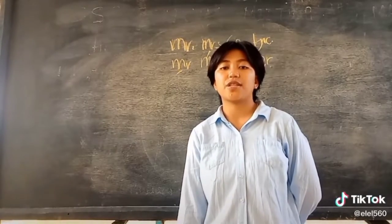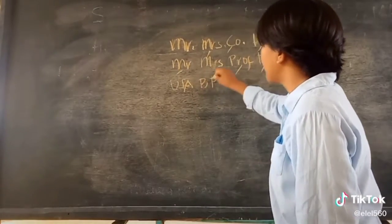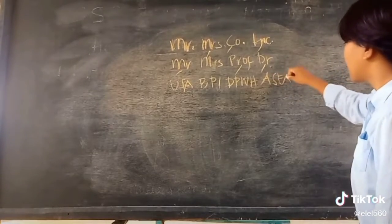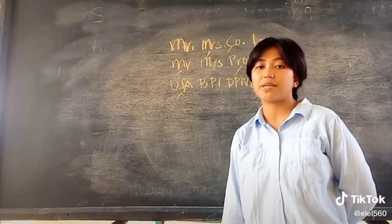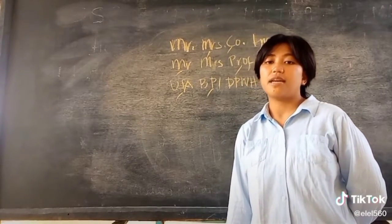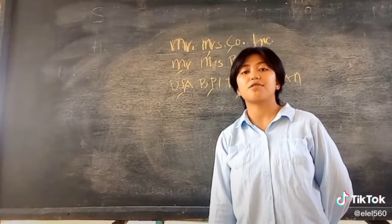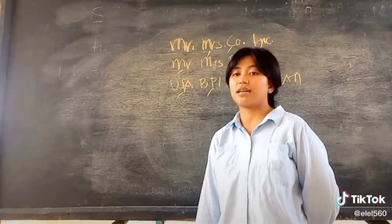And the names of institutions and countries. The examples here are USA, BPI, DPWH, and ASEAN. So, USA stands for United States of America, while BPI, founded in 1851, stands for Bank of the Philippine Islands, the first bank in the Philippines and in the Southeast Asian region. The DPWH stands for the Department of Public Works and Highways. The ASEAN stands for Association of Southeast Asian Nations.